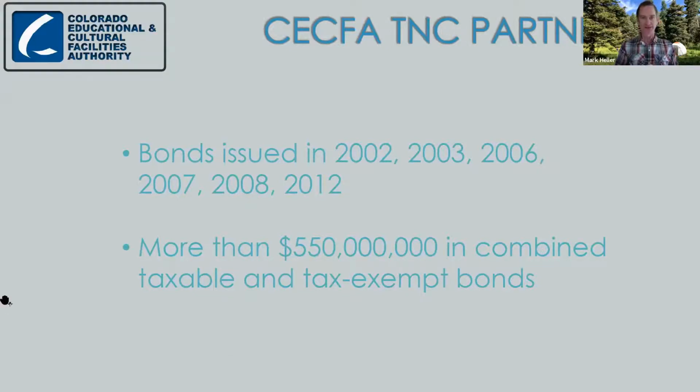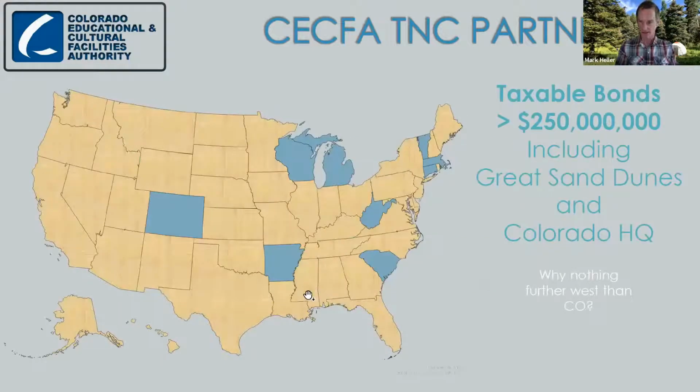Let's dig in a little bit more to the TNC example. For taxable bonds, over $250 million was issued in a dozen states or so. In Colorado, that money went to help create the Great Sand Dunes preserves all around that park. Many hectares of land have been preserved around the Great Sand Dunes Park, and it also went to finance the Colorado headquarters. But as you can see, out of this 50-state nation, we have a lot more potential. Next slide.